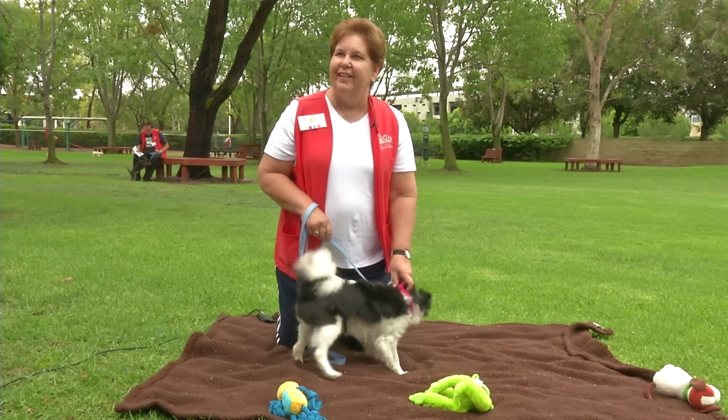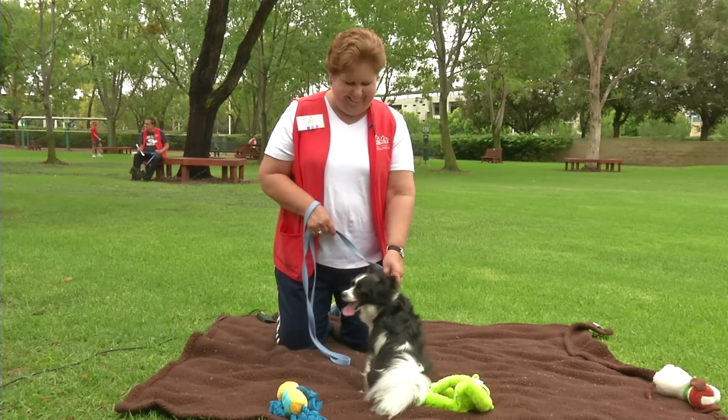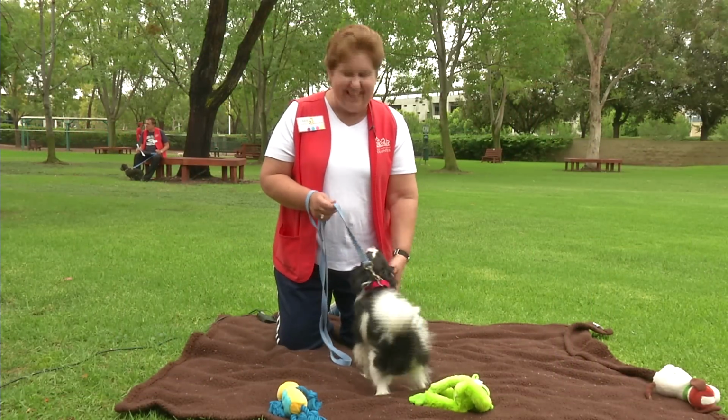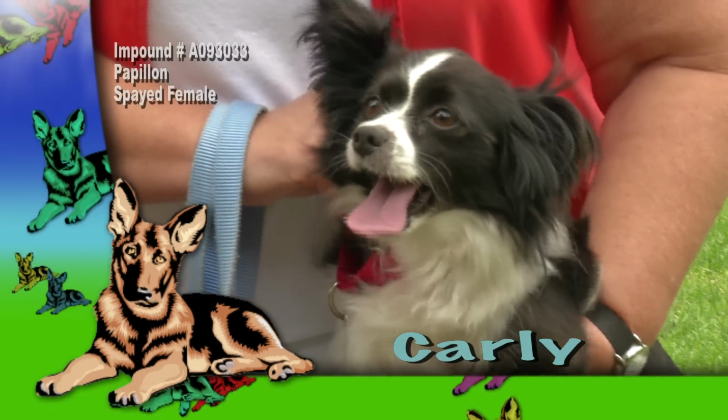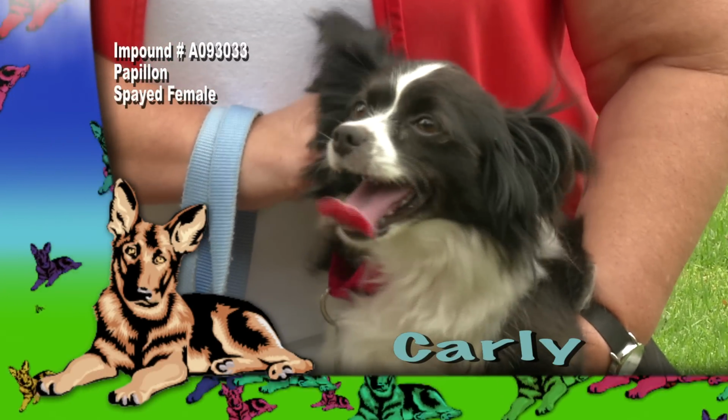There's a blur of black and white. I'm not sure. I think there is a dog there, but it's moving so fast. Yes. This one's got a lot of energy. Her name is Carly. And she's 5 years old. Oh my goodness, still a puppy.